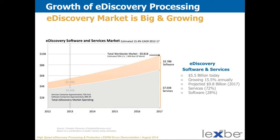Another way of looking at this is to look at the market as a whole, and you can see that software and services is about a $5.5 billion industry, and it's growing at 15.5% annually. That outperforms most other markets nowadays, and so it's very attractive for a lot of players to come in and participate, which drives a lot of innovation. And that's the good news for the end consumer. There'll be more and more choices, but still the absolute dollar amount will keep going up.